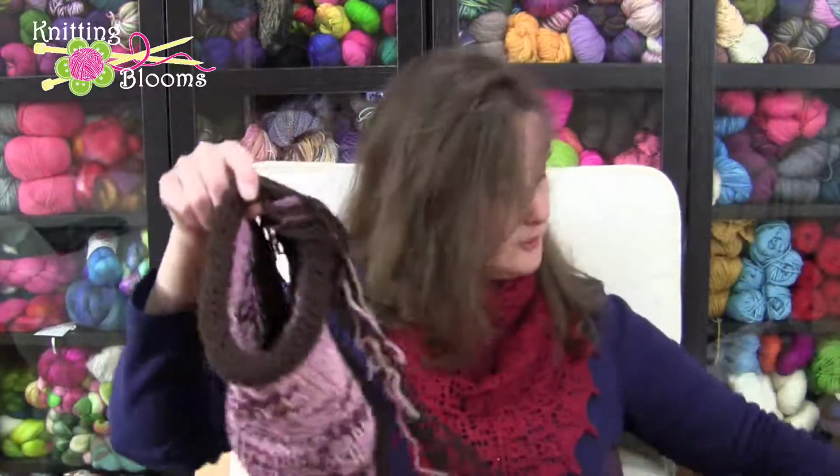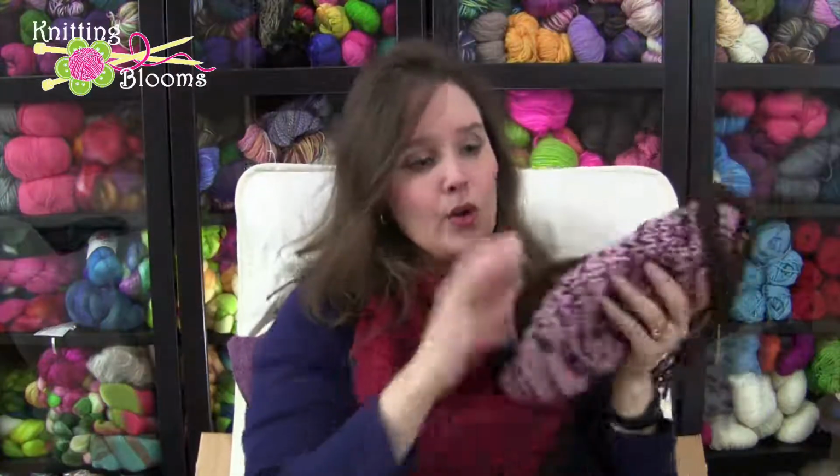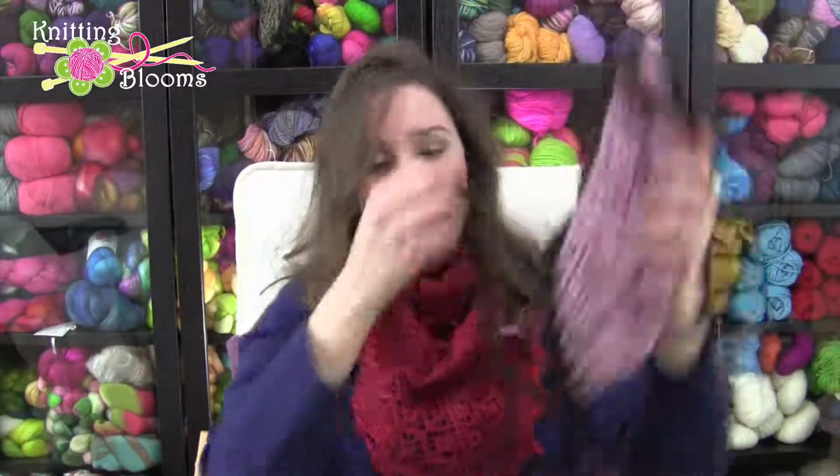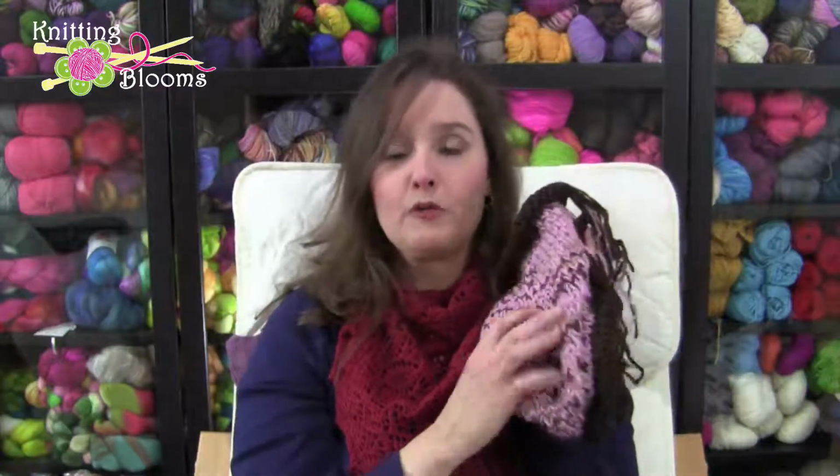A pair of slippers. And I finished the first one, or nearly finished the first one, during a VKN 2 weeks ago. And because I can knit up a pair of slippers for my size in about 3.5 hours.